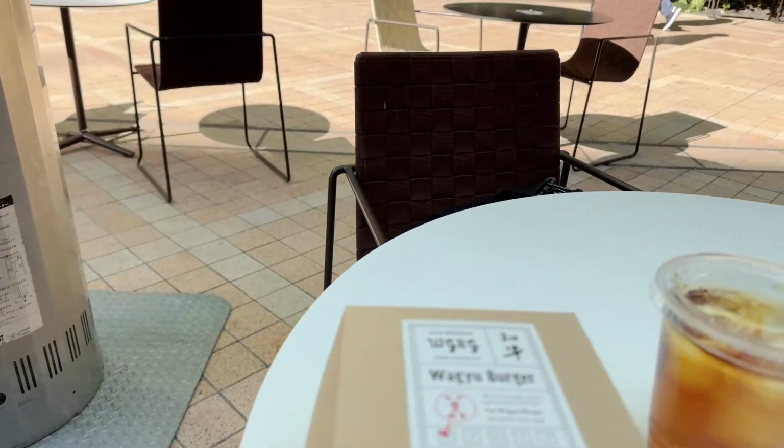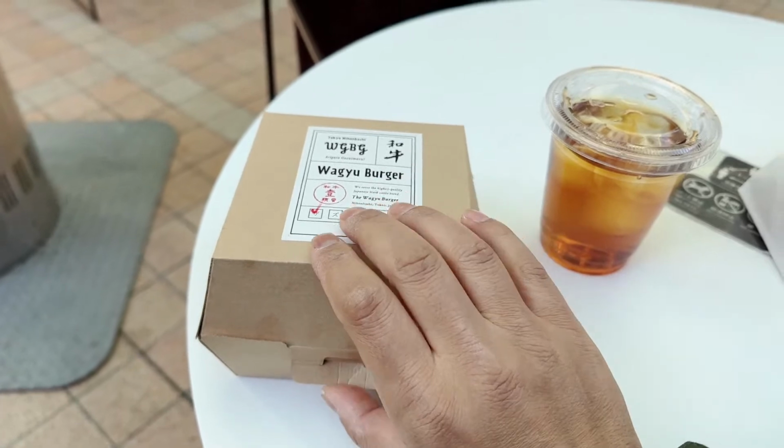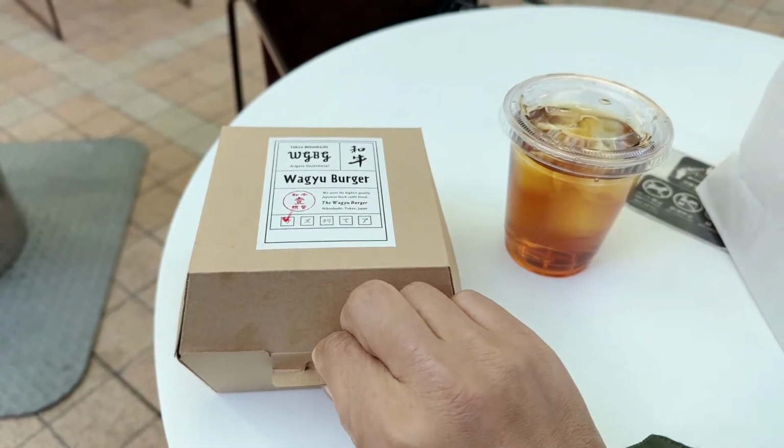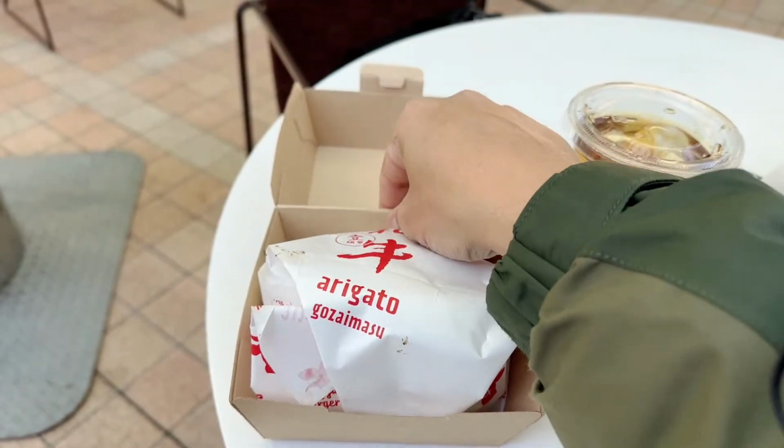Wow. All right, here's a straw. Never mind that. Let's just open up this burger here. It literally is an unboxing. This is crazy. All right, here we go. 3, 2, 1. What? Oh, it's wrapped. Of course, it's Japan after all.